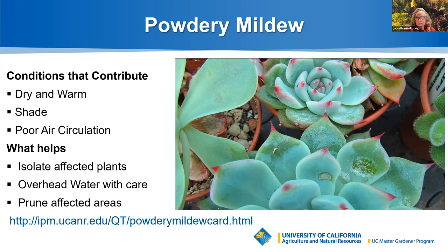It differs from other fungal conditions, which normally prefer moist environments. Powdery mildew is more common in warm and dry environments. It is encouraged by temperatures typically between 60 and 80 degrees Fahrenheit and shady areas with poor air circulation.